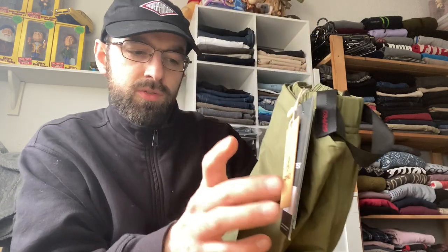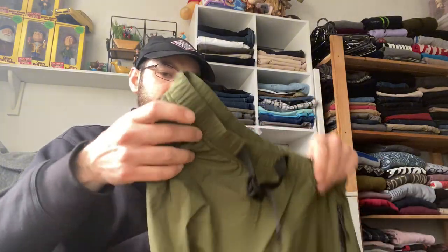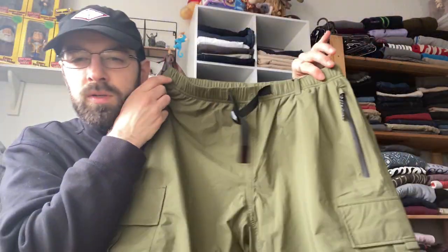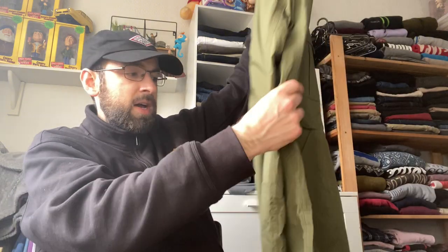And we got these Gramici. Never heard of this brand before. But these caught my eye because, you know, I sell this kind of stuff. Outdoor, hiking, waterproof trousers. They were £12, but I had a quick look and they were selling for like 45 pre-owned. So should be about 50 to 60 on them.